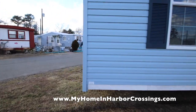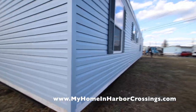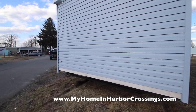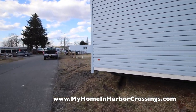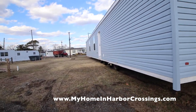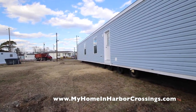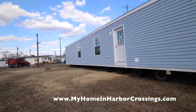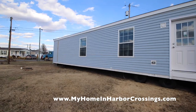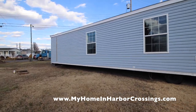I'm gonna walk around and we're gonna go inside in a little bit. I'm gonna be sending you or showing you pictures of the inside, the lot where it's being, we're waiting for the concrete, and then we're walking around the outside because the house just arrived. So what else can I tell you about this house?